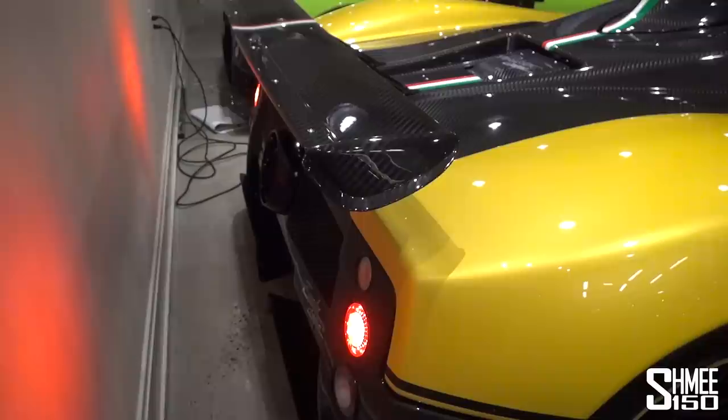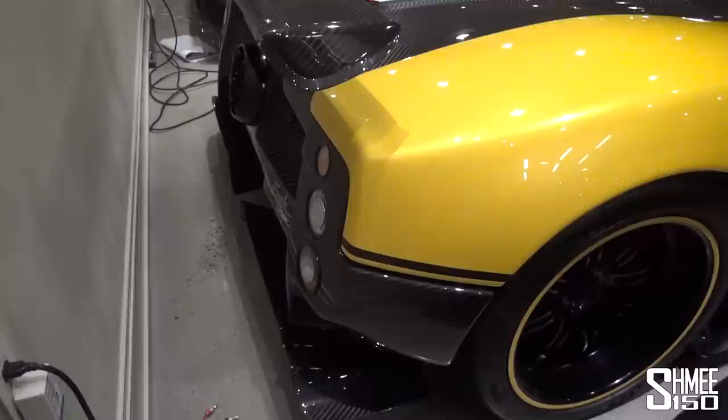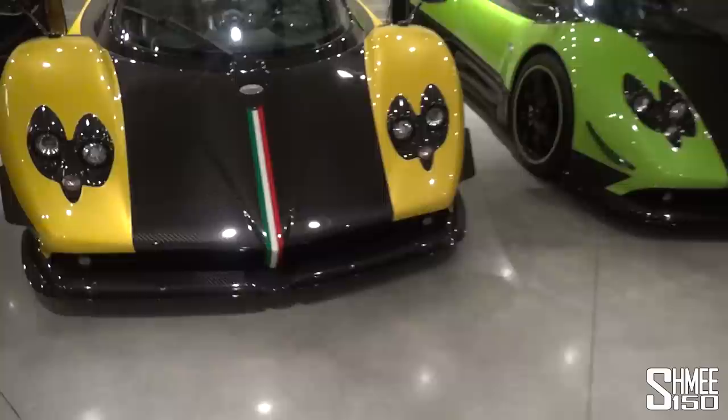Oh yes, that sound is phenomenal. The Zonda Cinque. Now I'm just gonna squeeze on through very carefully to head on out so we can see the car get pulled forwards out from the middle of this lineup before we're gonna be taking it out.